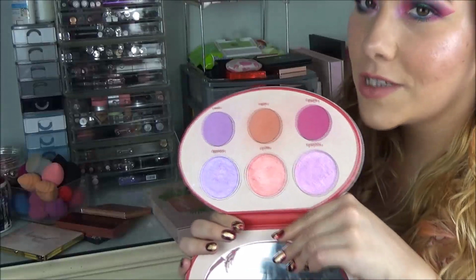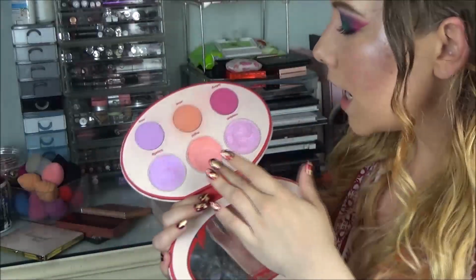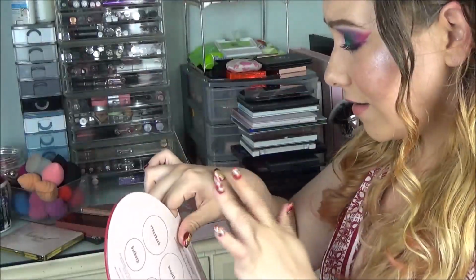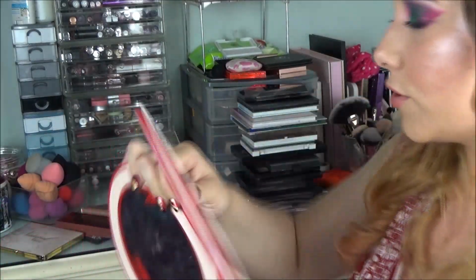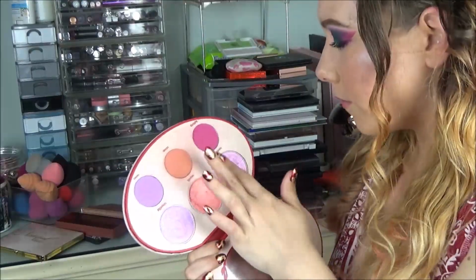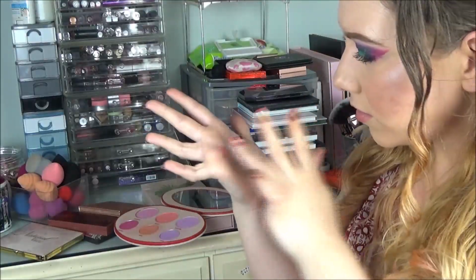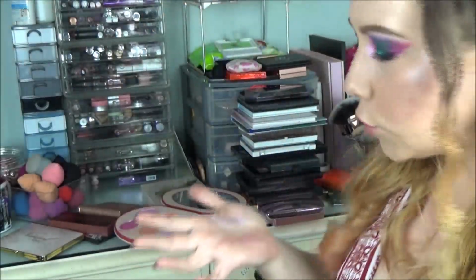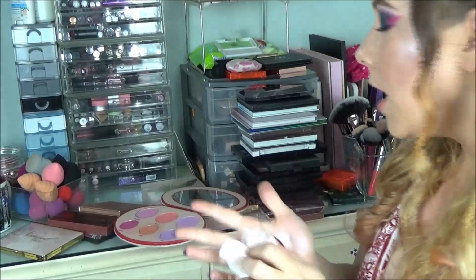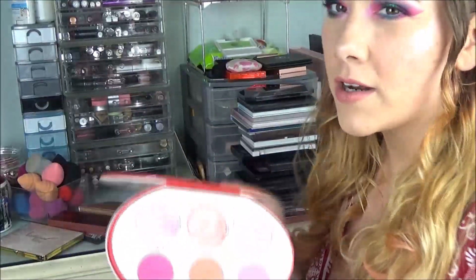I think I mostly use these for an inner corner highlight on the skin. You know, they can look a little bit intense, a little glittery, but they are pretty sheared out. Can you see that? It is really pretty sheared out on the skin. Here, I'll swatch a couple of them. But you can feel the texture on your fingers. Let's just look at that pink one. So pretty. So if you work it on the skin properly, it can look really pretty. But honestly, I don't know. This is one of the Kat Von D products that I just wasn't all in for.